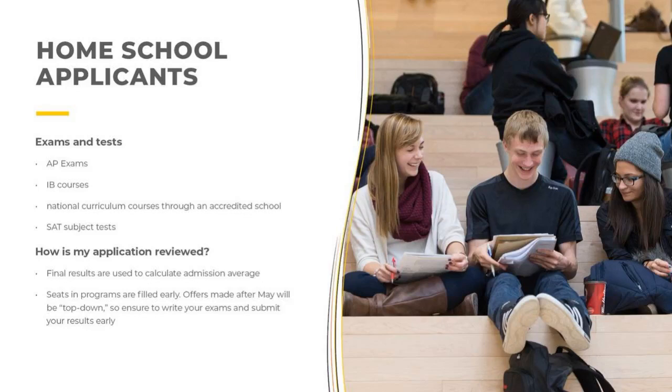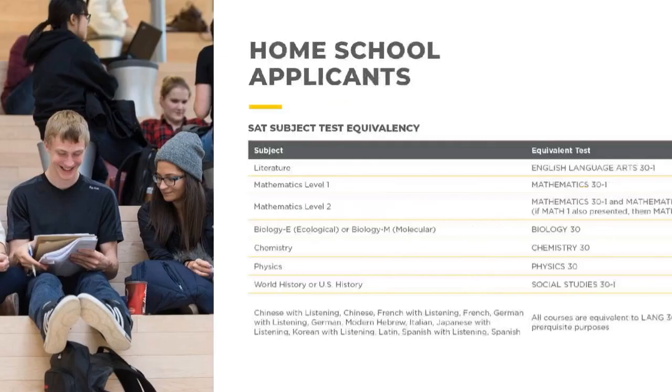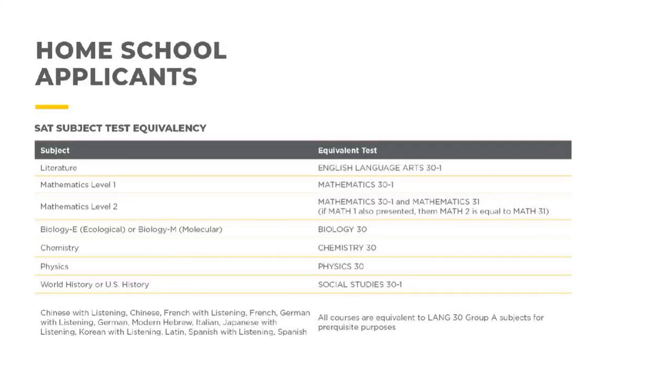Like I said earlier as well, it's important to apply early and upload or submit those transcripts for us to evaluate, because some programs can fill up. It's a good idea to get everything in as soon as possible so that we can evaluate you sooner rather than later. If you did complete an SAT subject test previously, then these are the equivalencies for some of those subject tests. If you completed a literature test, for example, that would be equivalent to our English 30-1 requirement.